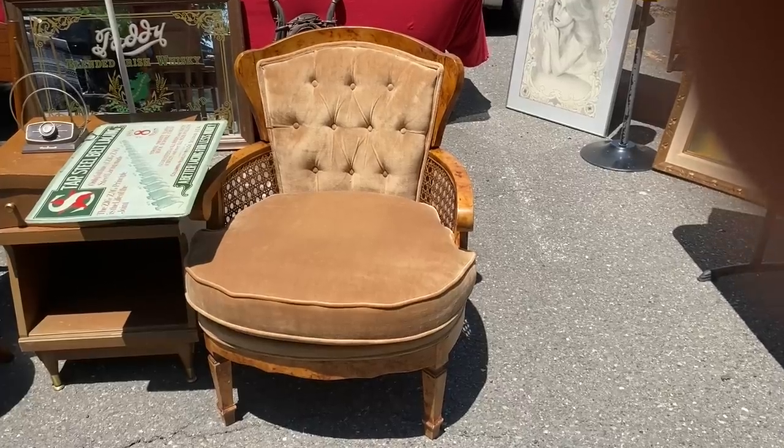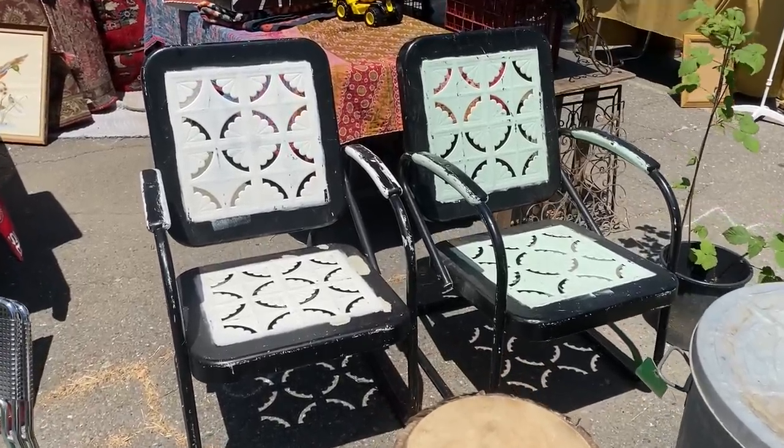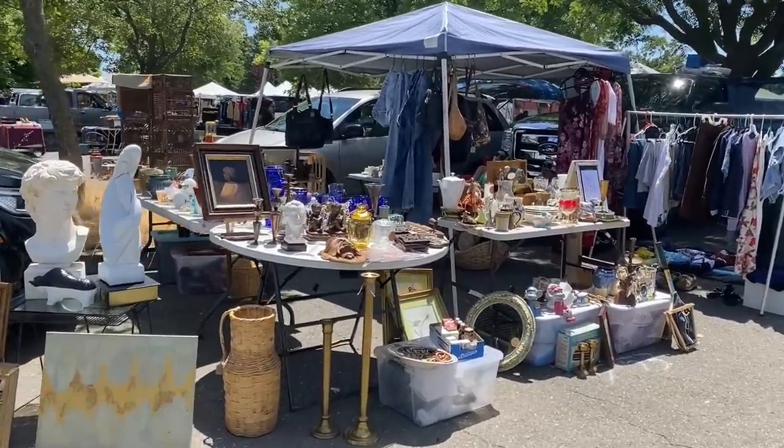While the majority of us are not likely to come across the equivalent of a Fabergé egg, we can all certainly share in the excitement of finding a great deal on a vintage or antique piece.